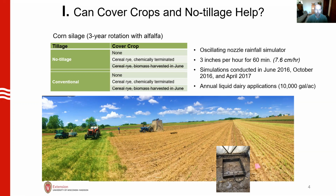Here, I'm mainly going to be talking about the treatment where we had a cover crop chemically terminated a couple of weeks before we planted the corn. For the purpose of this project, we use a rainfall simulator that you can see here behind this tractor, the tower. There's an oscillating nozzle on top. We pound these frames, which are meter by meter, into the ground, then we put the tower on top and rain on top of these frames at a rate of 3 inches per hour.